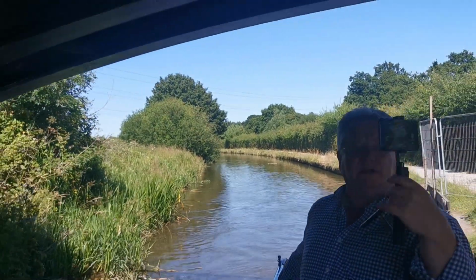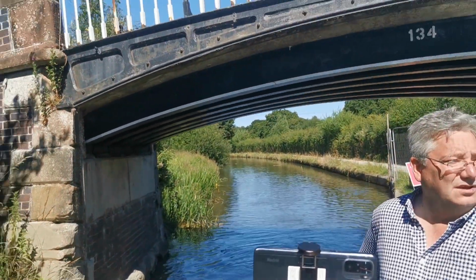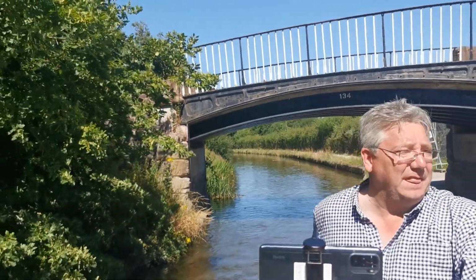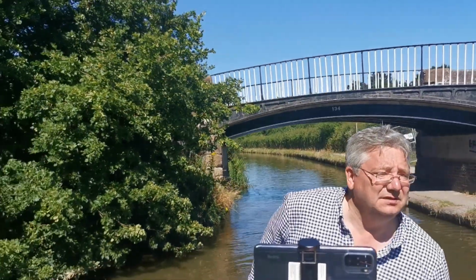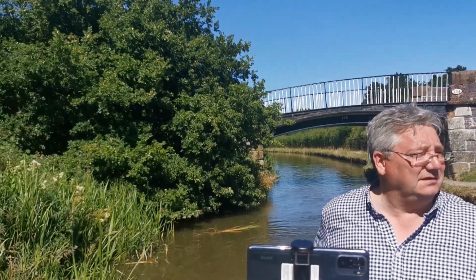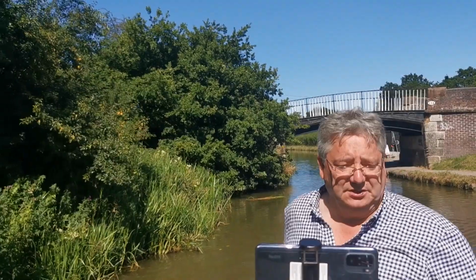So I don't know what they're doing. It could be they just left it there on purpose because they know it's not blocking the canal, so they're okay with it. Yeah, they're tied up. So they're obviously aware they're not blocking the canal.